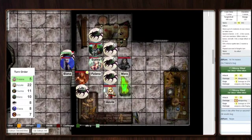All right, then. I am really worried about what this bug's going to do to Falana. Falana's up. I can't move. Actually, only one of them has a slowed reaction.